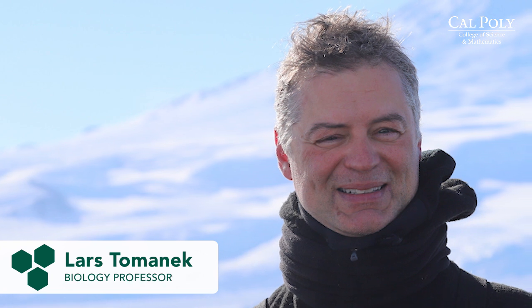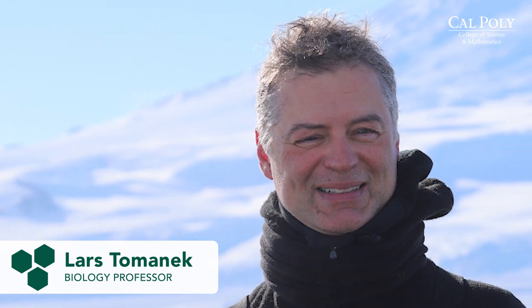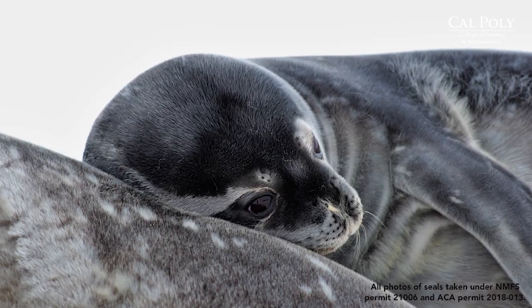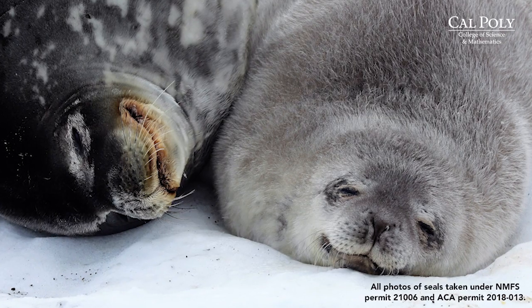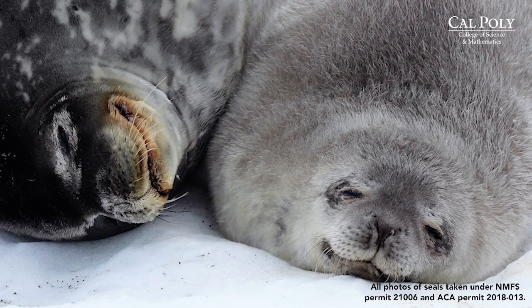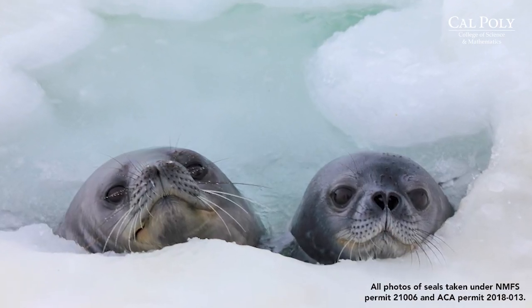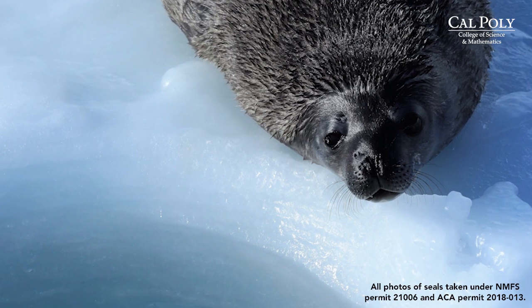Those pups are darn cute, but don't underestimate how tough they are. So we measured how much blubber they had, how long it took them to shed their kind of thick fur coat. And we also wanted to look at how much energy they were spending on staying warm on land versus in water. So we measured metabolic rates.